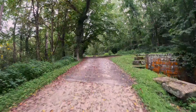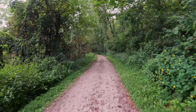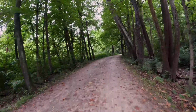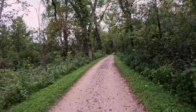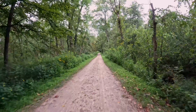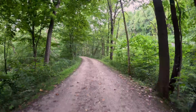A few miles down the trail, we arrive at Boston Mill Station, right next to the park's visitor center. This stop is a hub for history, with exhibits that tell the story of the Ohio and Erie Canal and the Cuyahoga Valley itself. From here, you're just a short spin from the Canal Exploration Center Museum, where you can learn how canal locks worked and see the old waterways up close. It's like pedaling straight into the 1800s.